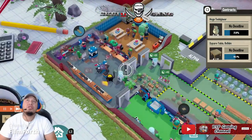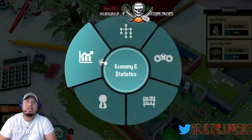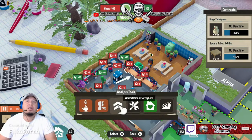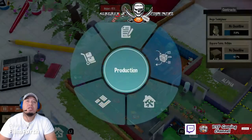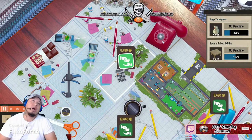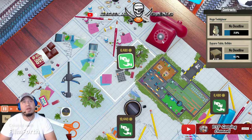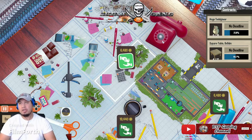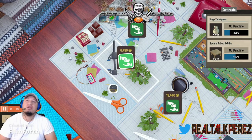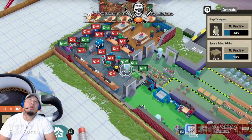So I think the first thing we should do is buy the land. Let's see, how do I do that? I think it's this. Yeah. Let's go ahead and buy this land for 6,000. It's cheaper than it was. There you go. Boom. So now we can open this up.